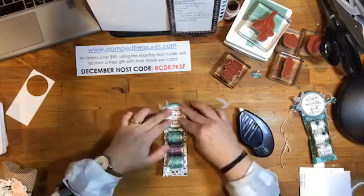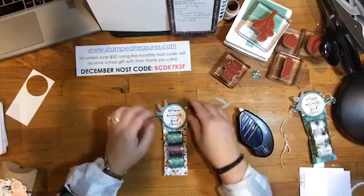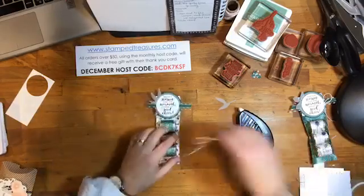Center that like that. Barb says last minute crafting. Well, that's good. That's always fun when you have time to craft.